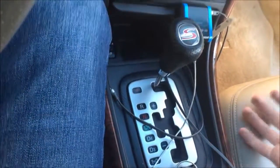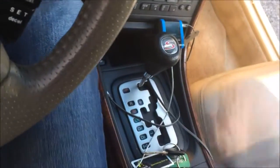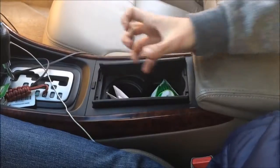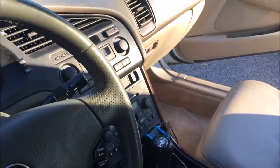You know, the average man is not that poor where he can't afford a Type S Acura TL. All right, looking here, we got a little compartment. You can have your cups and coffee. We got more compartment here and more compartment here. This car is nothing but storage. You know, who needs this?